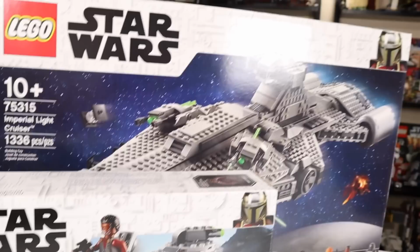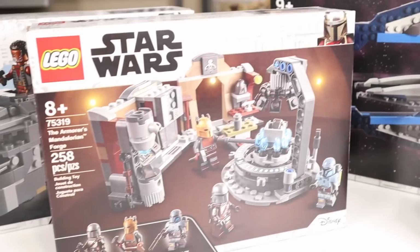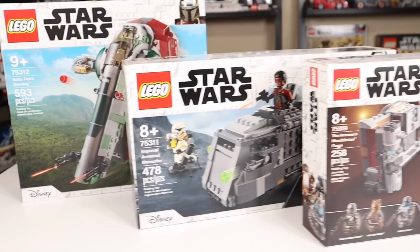And then for $200 as well, you can get 5 TV show sets here with the Duel on Mandalore, the Mandalorian Starfighter, the Armorer's Mandalorian Forge, the Imperial Armored Marauder, and of course the Slave One here. That gives you 5 LEGO sets for $200. So I think this is a really good option. If you have $200, you just get a bunch of different sets with a lot of different characters. You'll have almost no overlap in character selection here.